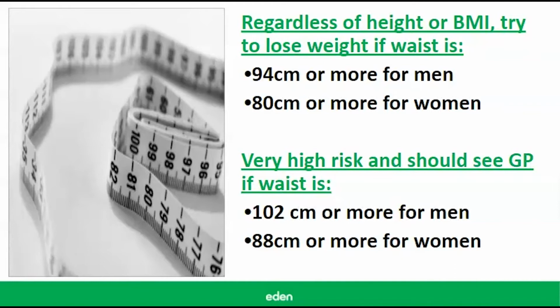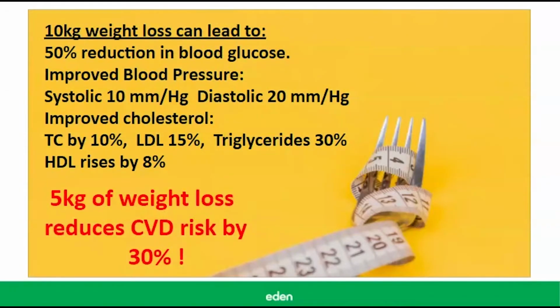So visceral fat, i.e. fat around the middle, is much more metabolically active than in other areas of the body. Visceral fat produces cytokines and hormones that have a detrimental effect on blood vessels, increasing insulin resistance and increasing risk of micro and macrovascular changes. So we can calculate someone's risk of adverse events according to their waist measurements. So in order to reduce risk then, we need to reduce waists.